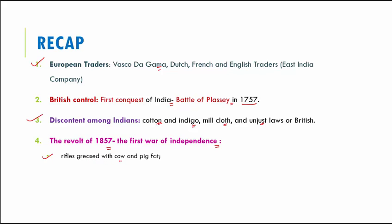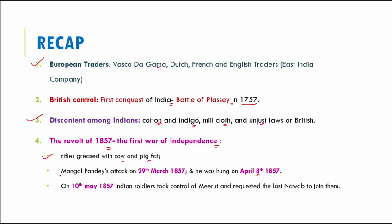This mainly began with Mangal Pandey because of a rumor that the rifle cartridges were greased with cows' and pigs' fat. Mangal Pandey attacked a British officer on 29th March 1857 at Calcutta, and he was hanged on 8th April 1857. But this gave inspiration, and on 10th May 1857, some Indian soldiers took control of Meerut by shooting the British officers there and requested the Nawab to join them. And finally, in the year 1858, the rule of the East India Company ended and a viceroy was appointed to take care of governance in India.